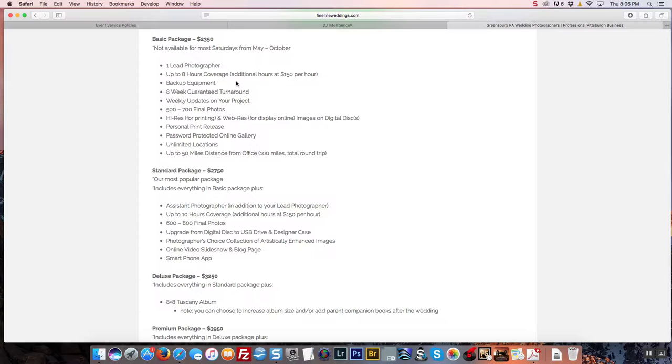Backup equipment. Whenever Lori and I do a wedding, when we go out in the field, everything we take with us is backed up: our cameras, lenses, bodies, flashes, cards, batteries, everything that we need to get through the day. There's no one particular piece of equipment that's going to get lost, damaged, or stolen that's going to have a great impact on the day because we have a backup of everything.